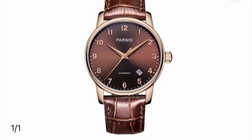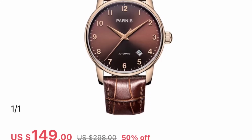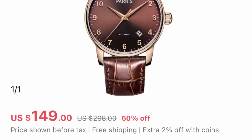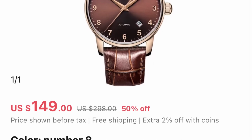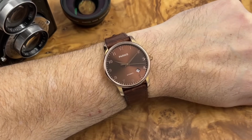At number 7, I've selected this Parnis. Again, a very simple dial, but the colour on this dial is incredible. It's another sunburst dial, but I think it's quite rare to see coffee coloured sunburst dials with rose gold accents. And yeah, it is just a gorgeous watch.